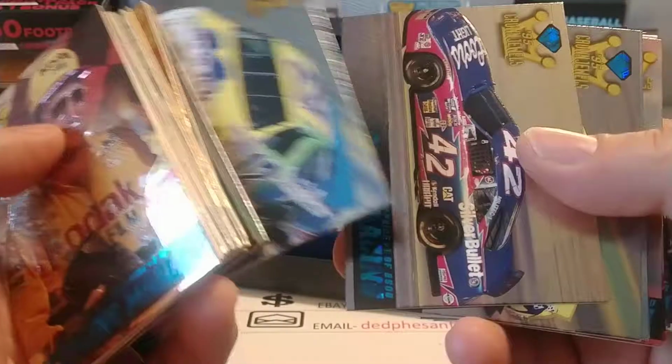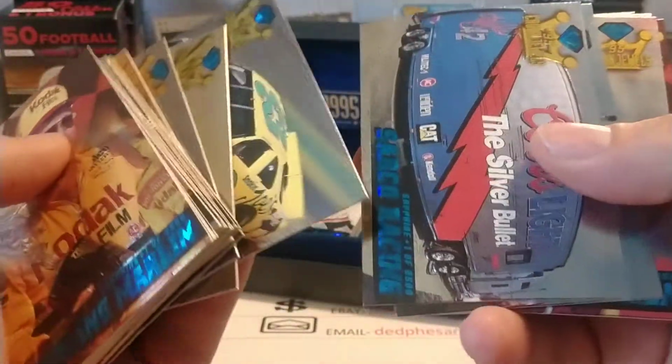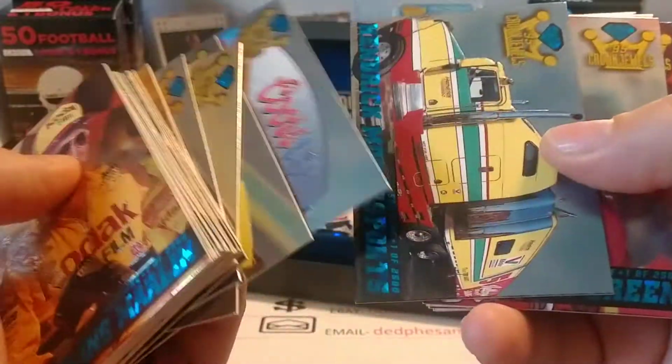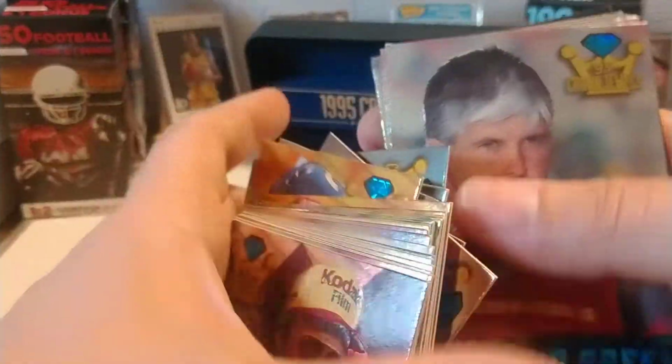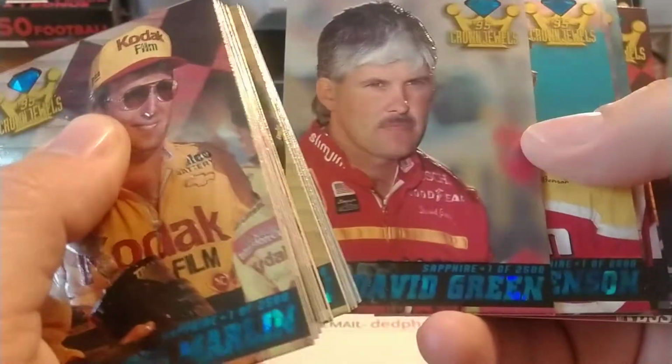So there you have Joe Gibbs' car. I'm not going to turn these sideways. Derek Cope, Kyle Petty. So there's some really, really nice paint jobs back in the mid-90s. There you have Kyle's hauler, Terry Labonte's hauler. These are just starting to stick together just a little bit.